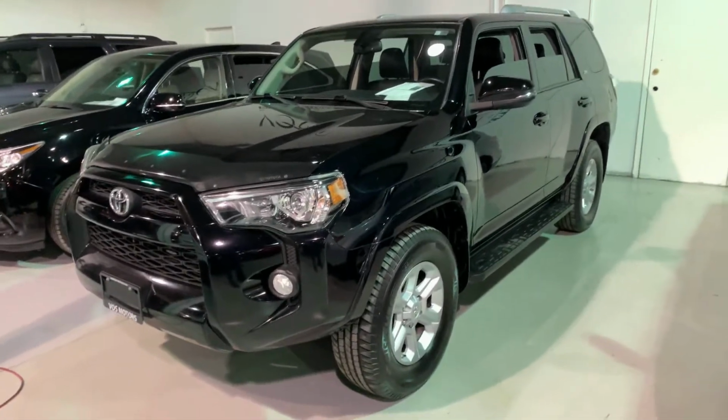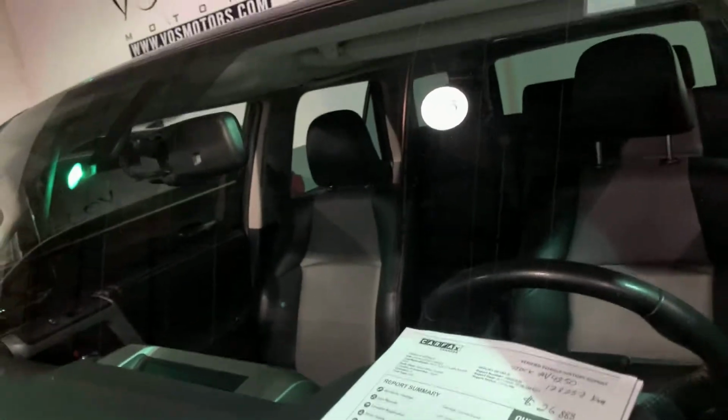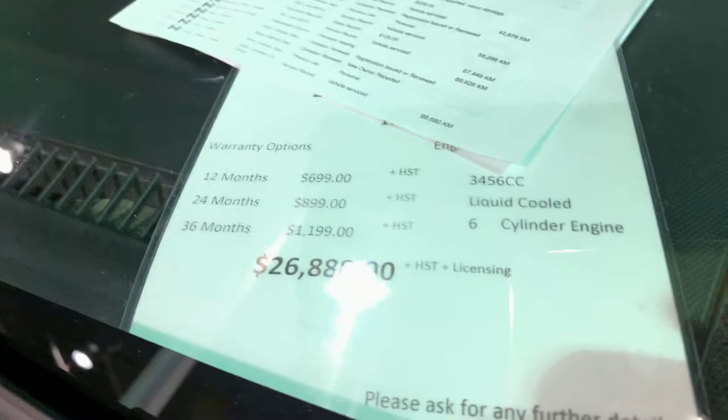I'm presenting a personal video for you for this beautiful 2014 Toyota 4Runner SR5. Kilometers, it's 178,257 and the price is 26,888 plus HST and licensing.